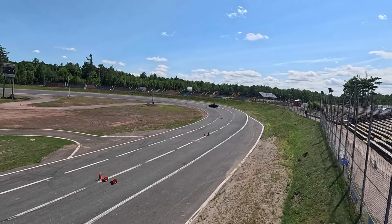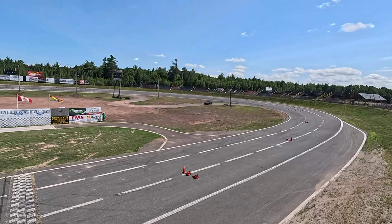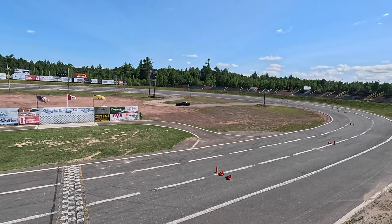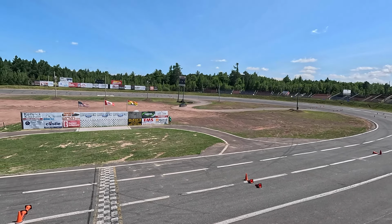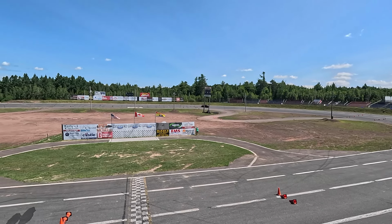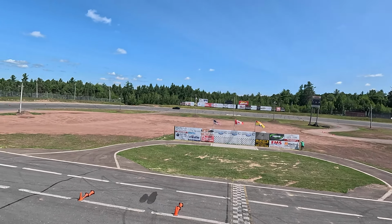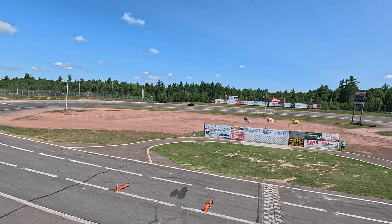Goes. Oh, get a little sideways there. Just come onto it here at all? No, brakes all the way through. And to the outside of the track, finish up that lap. And stopped a little early.